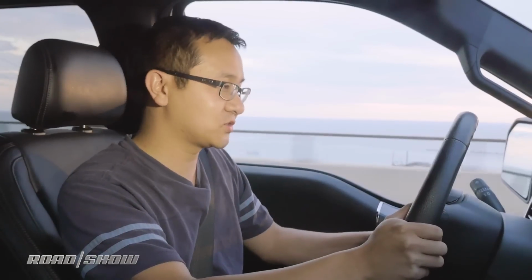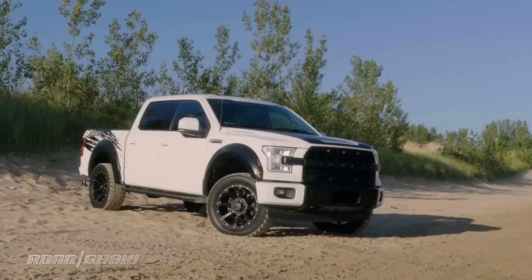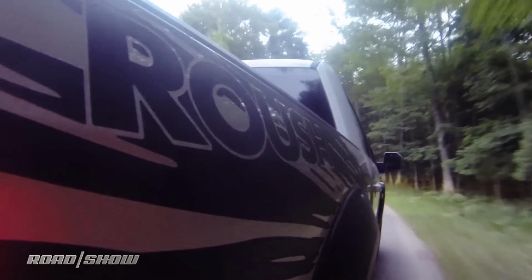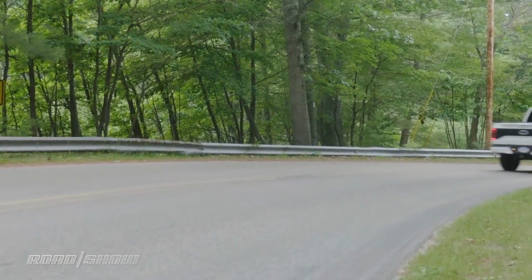As for the downsides for this truck, it's that it's pricey. The Roush package is $23,600 on top of the cost of the base truck. So this vehicle we have here is about $79,000. And then there's fuel economy, which does take a hit. It goes from 15 miles per gallon in the city and 21 on the highway to 12 in the city and 15 miles per gallon on the highway.